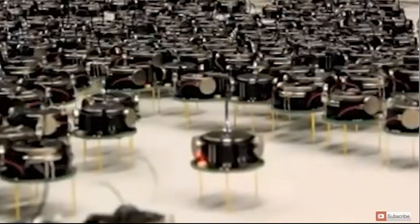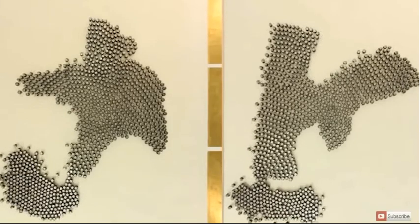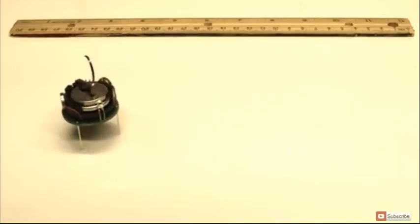What do these robots do? As of now, their most developed skill is self-assembly. By communicating with each other, the robots are able to organize themselves into various shapes, such as a starfish. But many believe that these kinds of robots can be used to better understand natural behavior, such as in schools of fish or even humans.